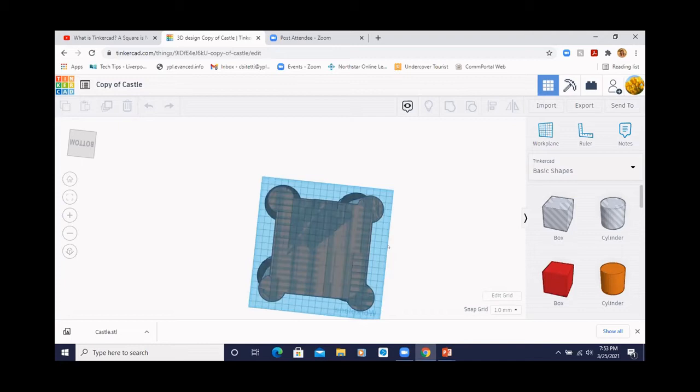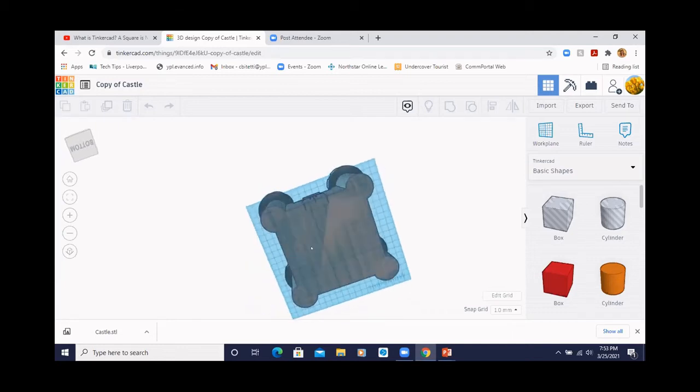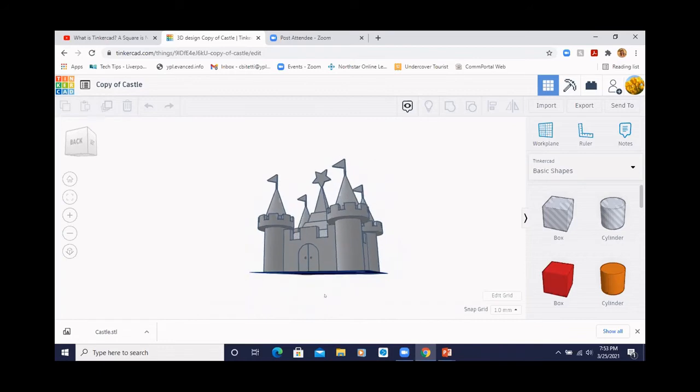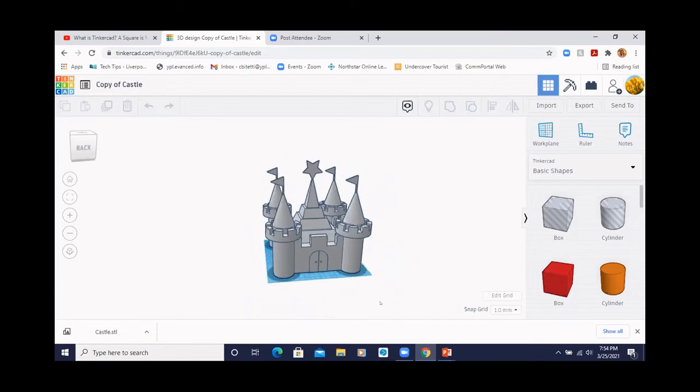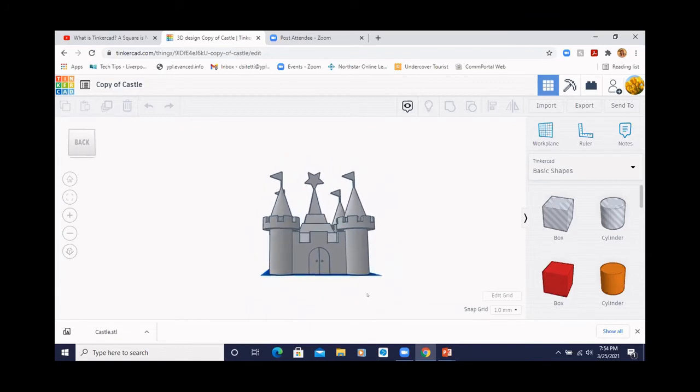Okay, so what's happening here is the blue checkered background that you see, that's called the work plane, and that is supposed to represent the bottom of the printer, or the print plate, if you will. That's where your object will actually print. And this, I'm flipping it around, is my object. Okay, so there's my castle. I'm on a touchpad on a laptop, so I'm holding down the right mouse button and rolling my finger on the trackpad to do this. So this is where the whole 3D experience really comes in.